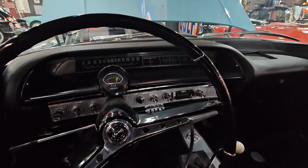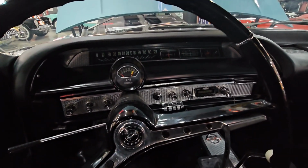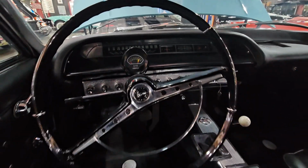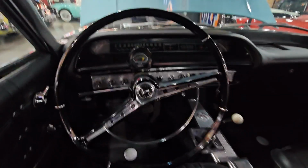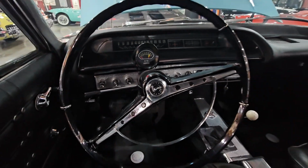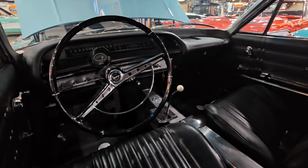Just look at the dash here. Look at how you have the rectangular speedometer there, as opposed to more of an oval shape. It gives you Bel Air vibes a little bit with the stainless steel paneling on the bottom there. It just looks like there's more intricacy and detail in this 63 Impala than there was in that 70 Chevelle.